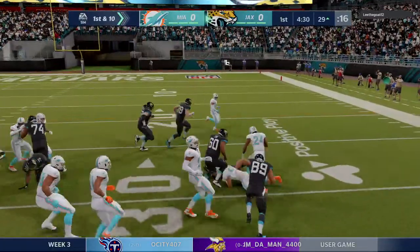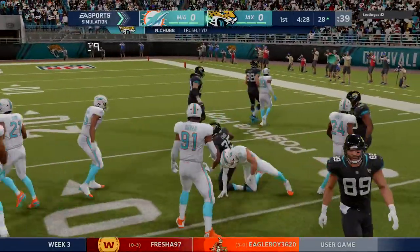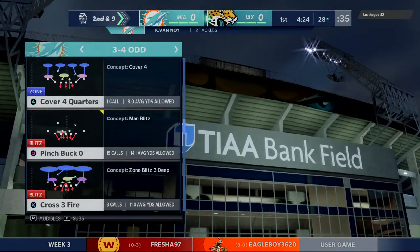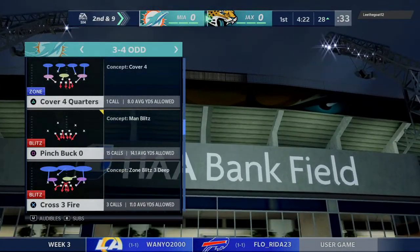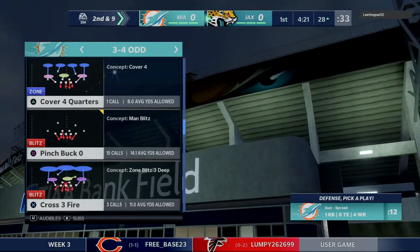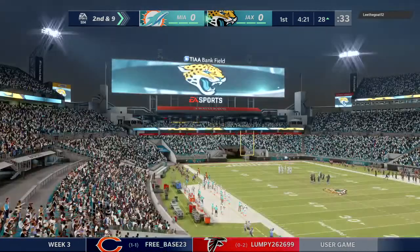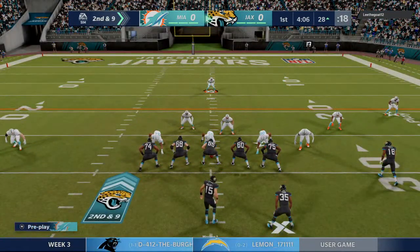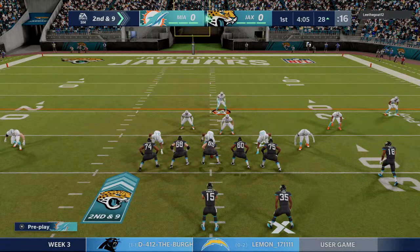First carry for Nick Chubb. Kyle Van Noy in on the stop. No doubt about it. A really nice job there by the defense, not allowing him to get to the perimeter. But that means your defensive ends, your outside linebackers, the guys that you pay big money to sack the quarterback, they also have to have interest in the running game as well. And they did a nice job there of holding the point of attack and not giving ground.